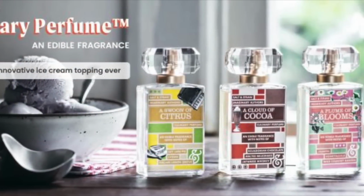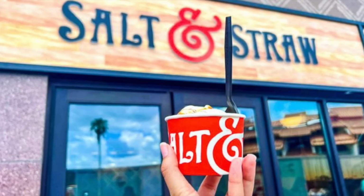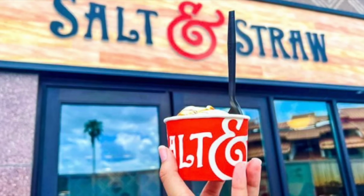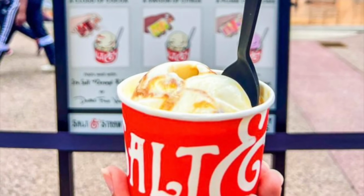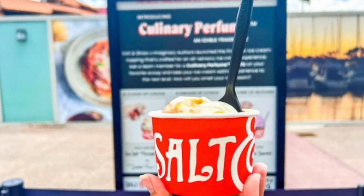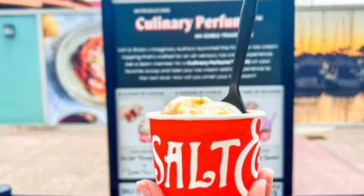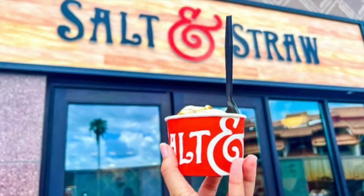The ice cream by itself had a delicious caramel taste, with the ribbon running all the way throughout the ice cream. And this is a great one for caramel lovers, but I know you want to know about the perfume. Well, we chose the cloud of cocoa perfume for our ice cream, and it smells just like walking into a chocolate shop. The combo of the caramel and the chocolate scent was awesome and unlike anything we've experienced eating ice cream before. Eating perfume might sound weird, but this was great.